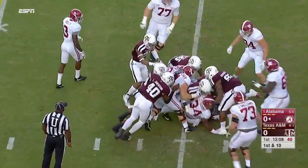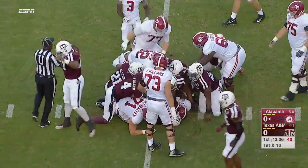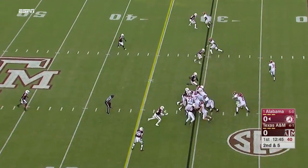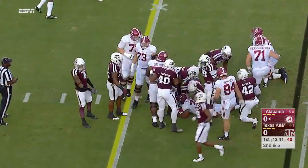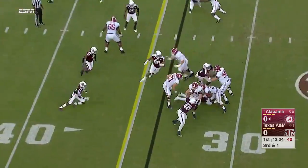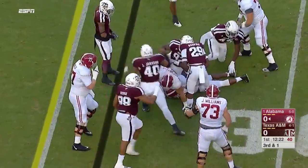Damian Harris able to break a tackle there. You know, Joe, 8 for 8 on 4th down. Harris on 2nd and 5. It'll make for a third. Harris table came from the Patriots. Harris tackled for a difficult loss.